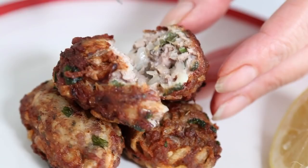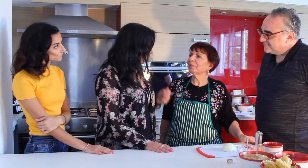Yeah, we're making bougouri, also known as the poor man's dish, because in the village people could make something out of a few ingredients and it's all very healthy as well. Can you show us how to make bougouri, please?